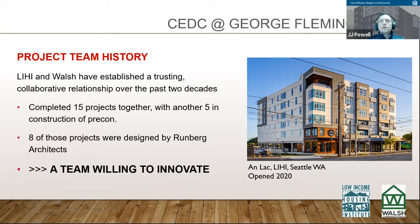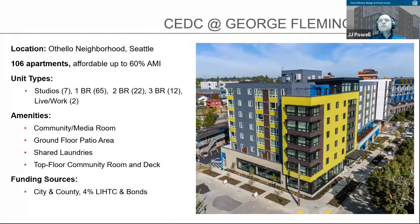Indeed. Thanks, Brad. That's great points. So just some basic project stats about George Fleming Place. 106 apartments, up to 60% AMI. A pretty wide mix of unit types. I'll side note and say that although I said standardize, that wide mix did allow us to do a few little gymnastics, as you saw with our floor plan layout, and utilize more of that project site, because we had a couple of different rectangle types to use. But again, standardizing those and keeping the widths pretty reasonable.